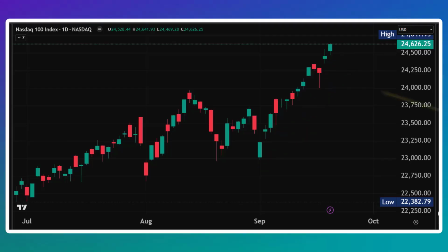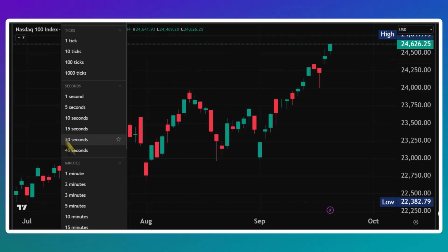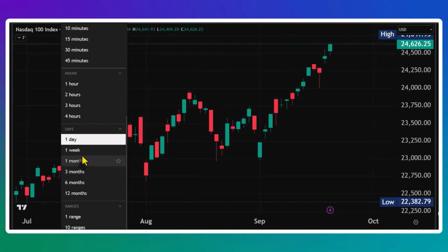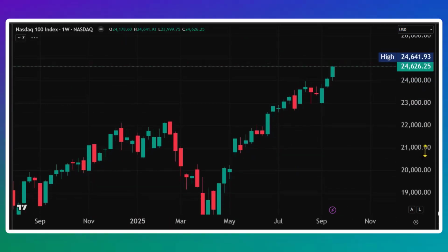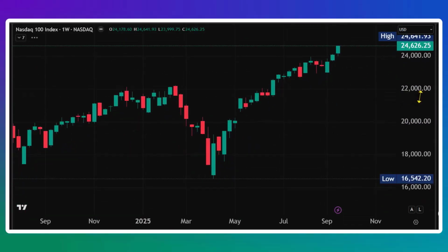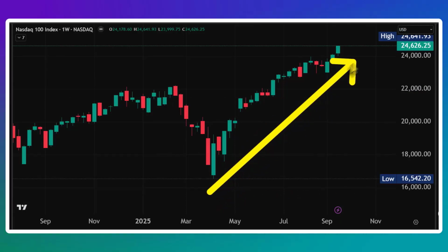Let's see what it looks like on the weekly. Maybe we'll get a bigger picture. We'll see that this thing is vulnerable. Well, no, look at the weekly. We are doing quite well on the weekly, from those April lows up and to the right. Again, this is the NDX. Looking good on the weekly. Trend is up.